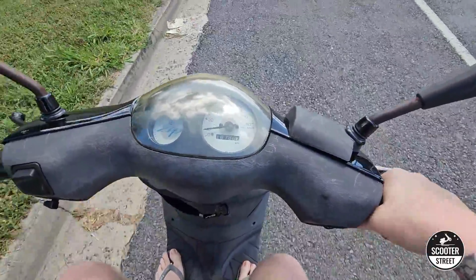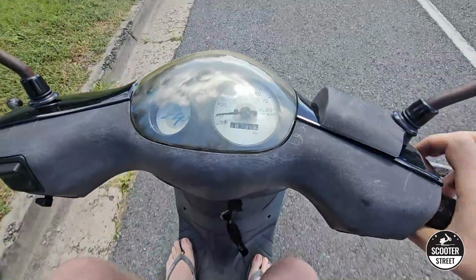Won't go at all. Alright, didn't seize, obviously, but it's just running so lean. If you give it anything more than about a quarter throttle, it just dies straight away. So obviously we're going to have to put a bigger jet in there and see how it goes.